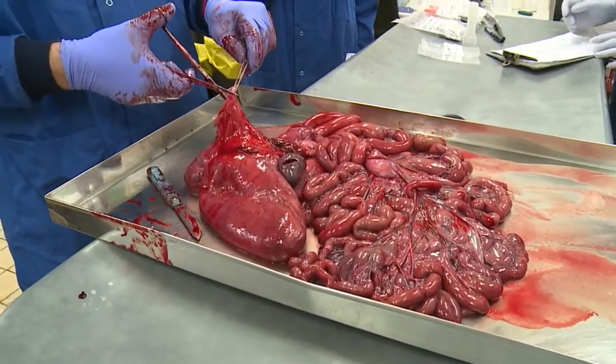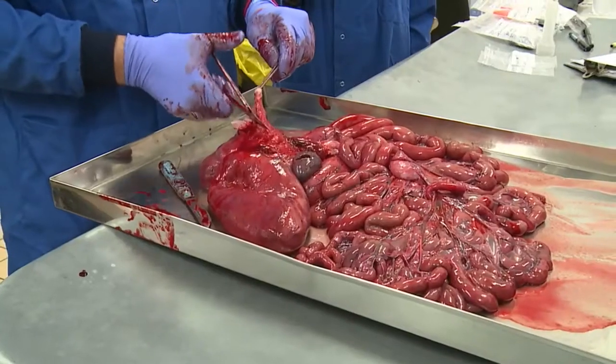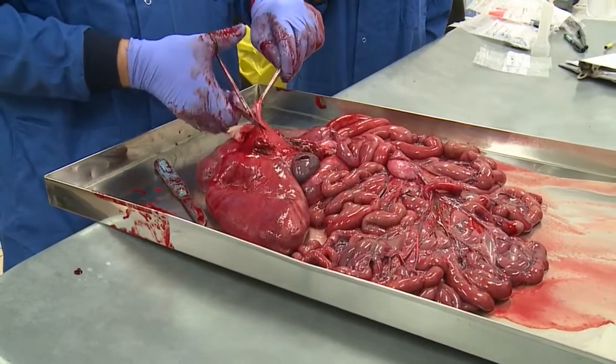So this is where it's going to get a bit fragrant, I'm afraid, for the benefit of the cameraman. Took a step backwards. Yeah, a step backwards. So we'll open up the cardiac stomach first of all.